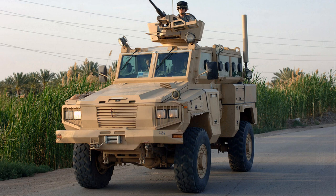The RG-31 Nyala is another armored vehicle entry in the MRAP, mine-resistant, ambush-protected, category offered by BAE Systems Land Systems OMC of South Africa. American and coalition experience in the urban fighting of the Afghan and Iraqi theaters of war showcased a market deficiency in well-armored vehicles when entering contested, congested city areas.